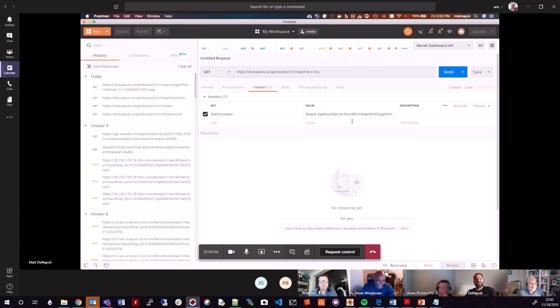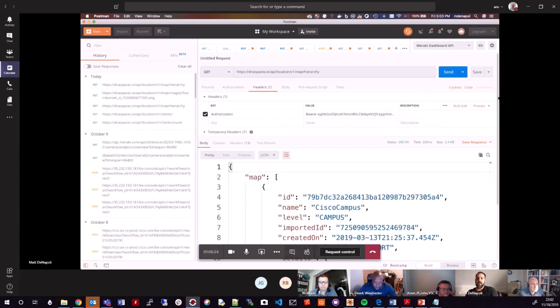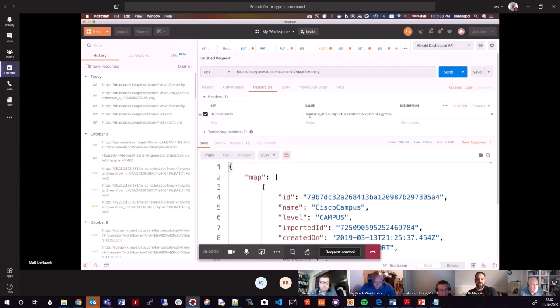So usually, and I've talked about creating mapping applications before, but usually what you need to do is identify how to get the map first. I was playing with these APIs earlier, and I noticed that there's that map hierarchy API. I have everything set up. I have my URL, and in my headers, I'm sending the API key that I need to authorize my API call.